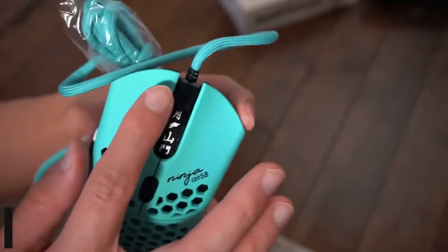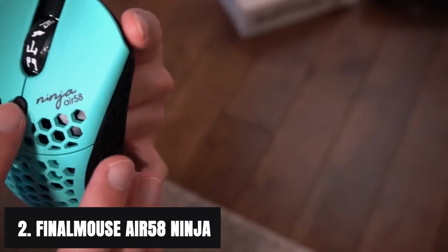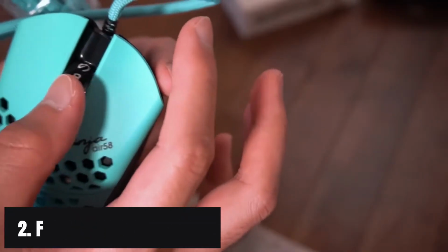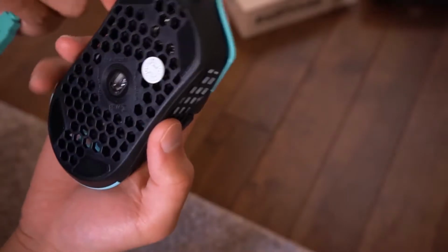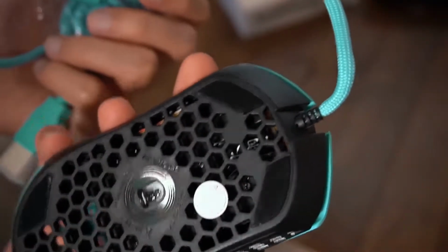At number 2, it's FINALMOUSE Air 58 Ninja. Most FPS gamers seem to agree that weight is one of the most important aspects to a gaming mouse. If you've got a brick in your hands, you won't be able to swiftly and fluently move your mouse around the pad, which can cause you to miss important shots. FINALMOUSE really doesn't seem to want you to miss any important shots, and for some time now they've been designing their mice to be the absolute lightest out there.